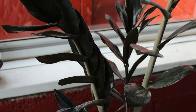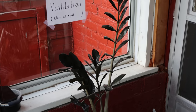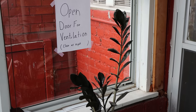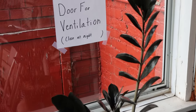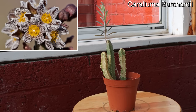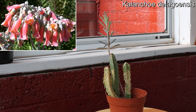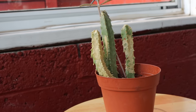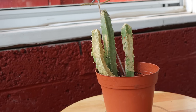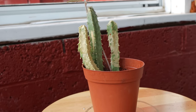These do not grow in the winter, in my experience. This large frond leaf, whatever, was sent out in spring. I don't think I've ever gotten any winter growth on this. Caralluma bouchardii and Kalanchoe something something ensis, I think. This is about 6 years old from seed. Hasn't flowered for me yet. I don't know if it ever will. It's from the Canary Islands.